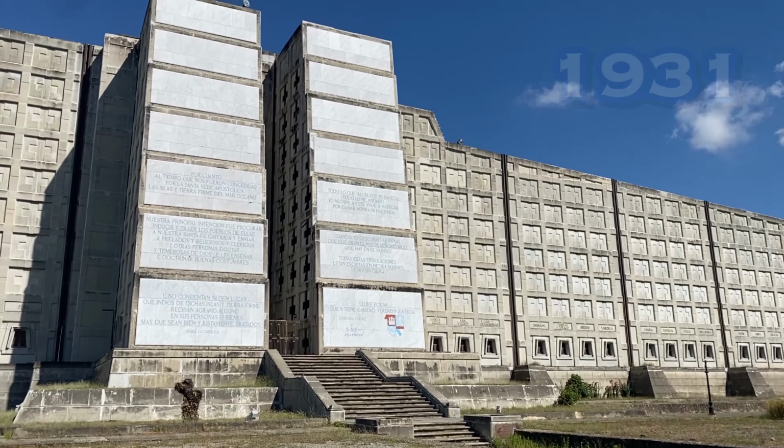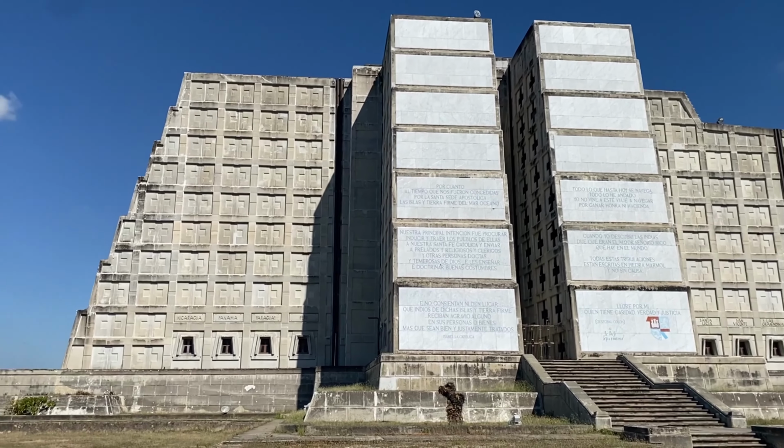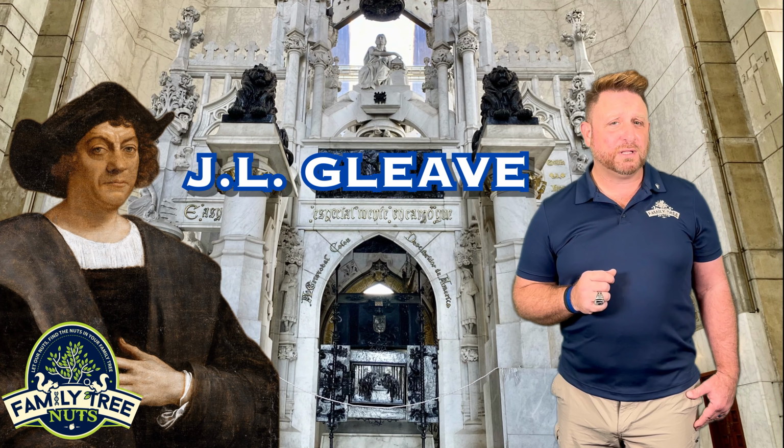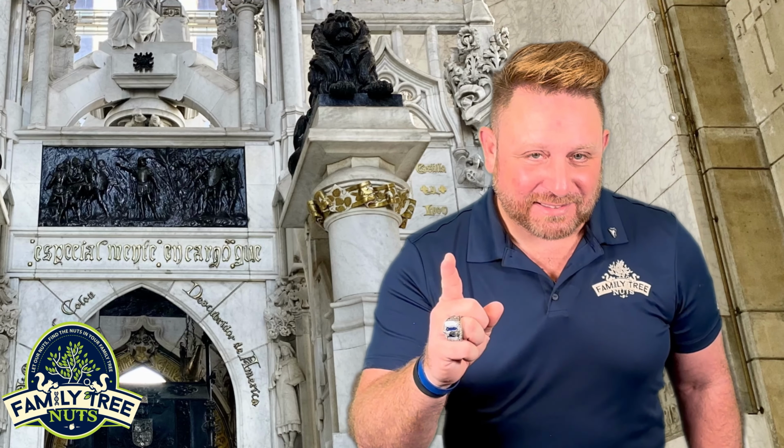The Faro a Colón, or Lighthouse to Columbus, is considered a mausoleum monument. Plans for the monument were made in 1931 by an architect from Scotland named J.L. Gleave, but the plans were not put into action until 1986. It was inaugurated in 1992, the quincentennial of when Columbus became the first European, beside the Vikings, to discover the New World. Yes, I know how controversial that statement is, but that's not the point of this video.